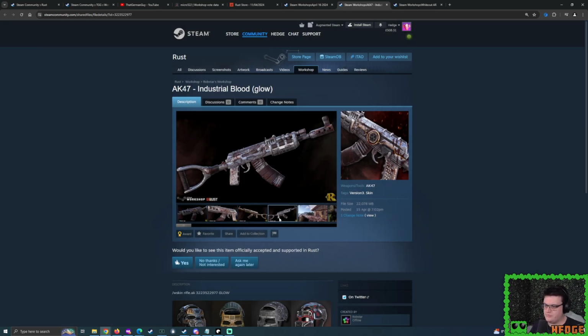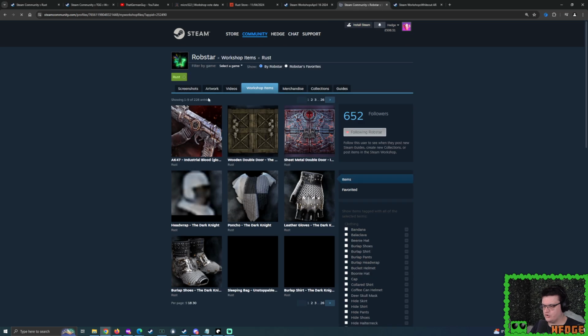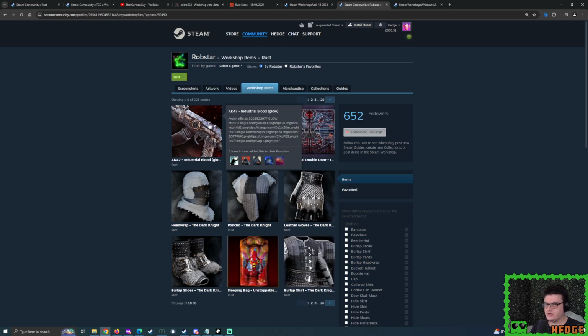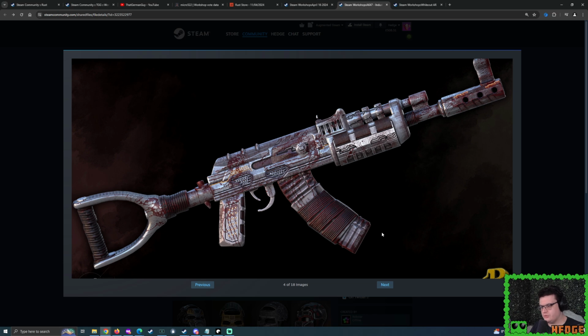I do know a lot of people don't happen to like glow-in-the-dark weapons. I have discussed that already today with the double-barrel shotgun. But I really do think, Robstar, you should have done a version without the glow-in-the-dark. You're more than welcome to do that. Just pointing that out. But yeah, what is this continuing from? Do you remember the garage door? Nope. Well, let's go remind you.